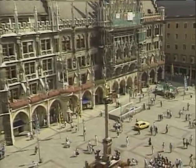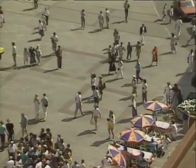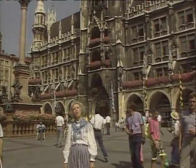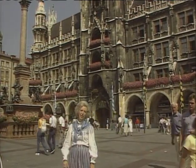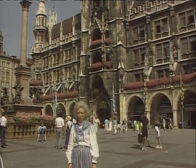In the very center of Munich is the Rathaus, or town hall, where one finds the office of the mayor and city officials. In the tower of the Rathaus is one of the most famous Glockenspiels in all the world. At 11 o'clock, 12 o'clock, and 5 o'clock every day in summer, the characters in the Glockenspiel act out the wedding of Wilhelm V, who built the St. Michael's Church in the 16th century.